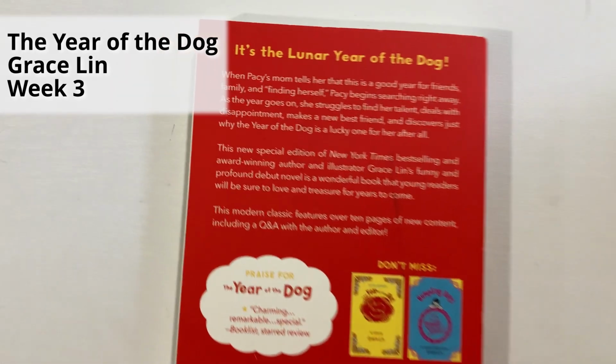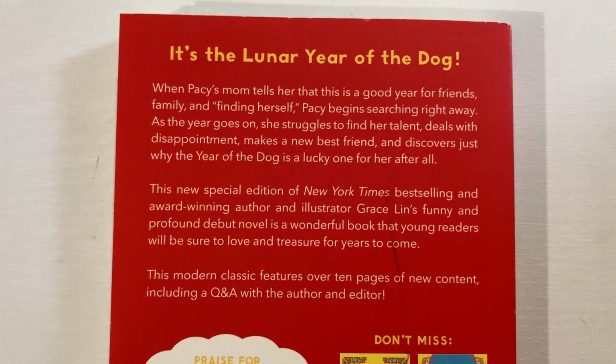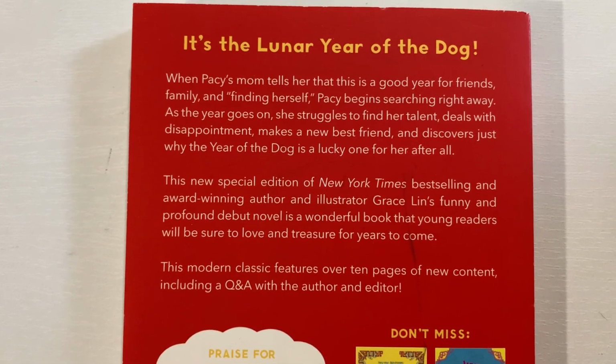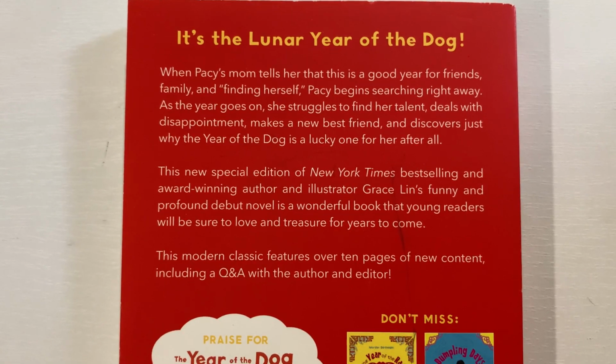The Year of the Dog by Grace Lin. It's the lunar year of the dog. When Pacy's mom tells her that this is a good year for friends, family, and finding herself, Pacy begins searching right away. As the year goes on, she struggles to find her talent, deals with disappointment, makes a new best friend, and discovers just why the Year of the Dog is a lucky one for her after all. There's also the Year of the Rat and Dumpling Days in this series.